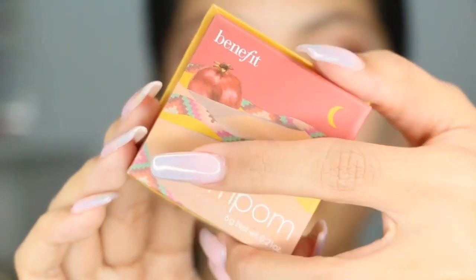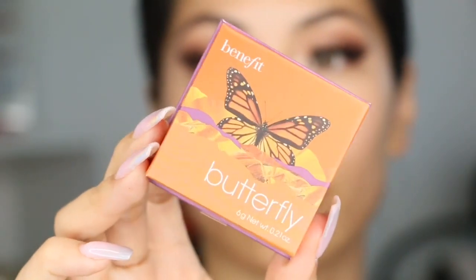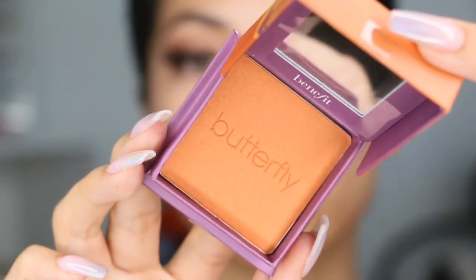POMPOM has some pomegranates on its cover, and it is described as a pomegranate rose blush with a natural matte finish. Definitely a beautiful shade. Butterfly has a butterfly on it, and it's a golden orange blush with a soft shimmer finish.